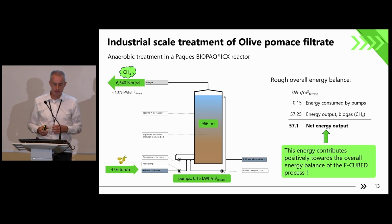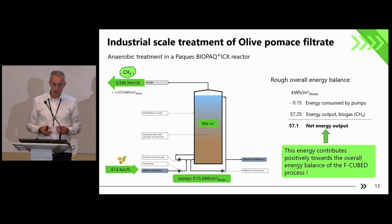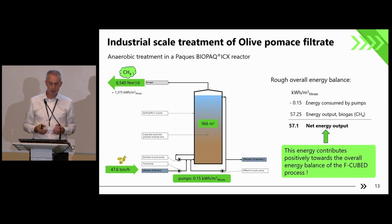olive pomace filtrate. So as I showed you before, the case study we look at is just under 50 tons of filtrate per hour. So that will be coming in to the anaerobic reactor. And now for this scale of olive pomace flow, we would need just under 1,000 cubic meters of volume of anaerobic reactor. So that's what I put inside the reactor. And what you generate is 6,500 normal cubic meters of methane per day. So a substantial amount of biogas. And if you convert that to amount of kilowatt hours, that's roughly 1,400 kilowatt hours per cubic meter of filtrate.